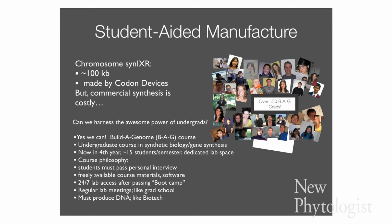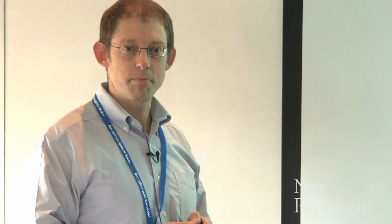And then, it turns out that a lot of pieces of a system like this you can get off the shelf, or someone else is working on it. For example, we're making a lot of parts, so we were thinking about inventory control for our parts. It turns out LBL JBEI has made a very nice database for parts called the registry that you can use to keep track of what you've made and where it is.